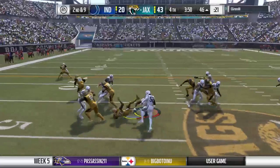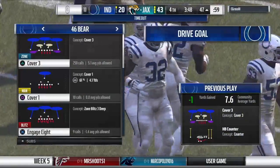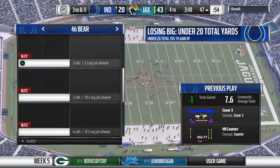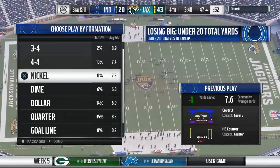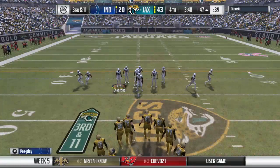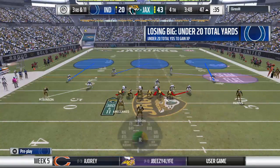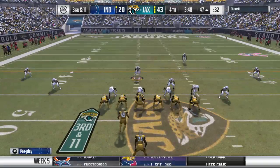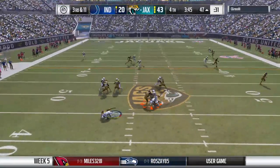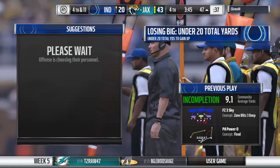On second down, here's Yeldon. And he'll lose yardage here. And another timeout taken by the Colts. That's going to leave them with just 1 remaining here in this fourth quarter. Offense needs 11. Have to think pass here on third down. Throwing his Bortles on third down. And he'll be hit as he releases it, and that'll fall incomplete.